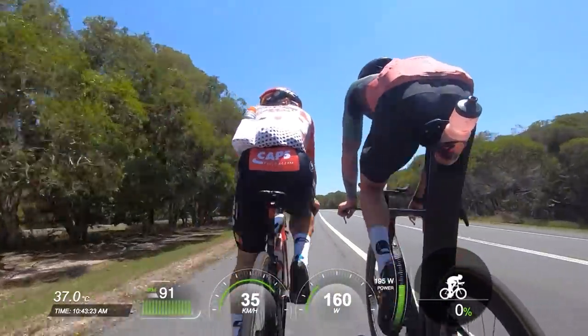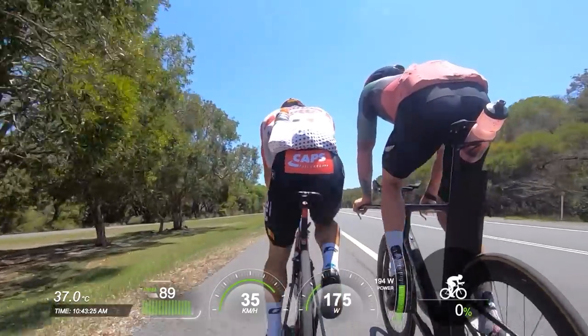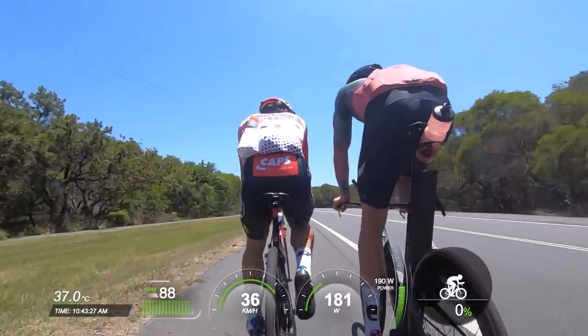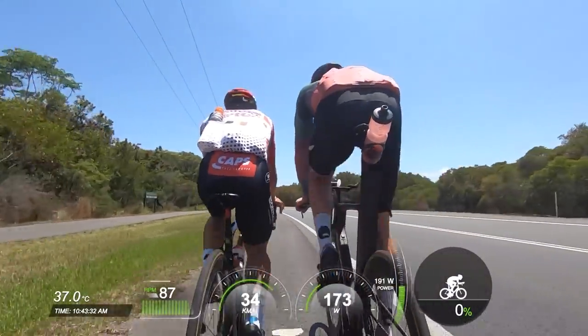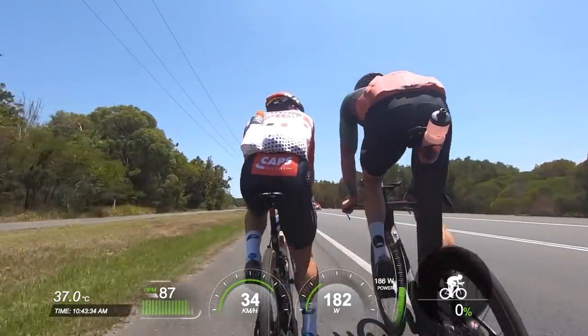So here we are rolling steady, and this is the purpose of the video today, to emphasize what steady state riding actually looks like. Aerobic, zone 2, base building riding essentially.